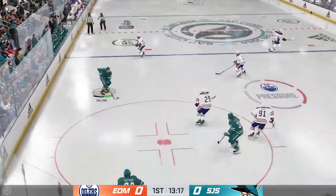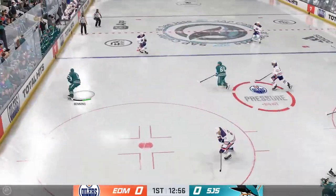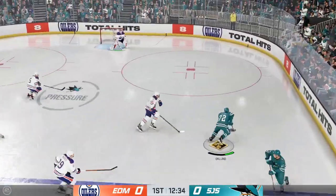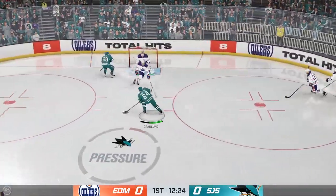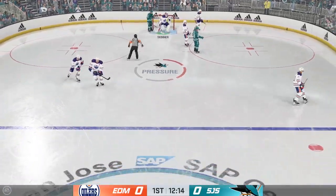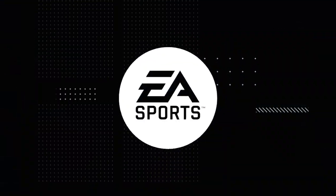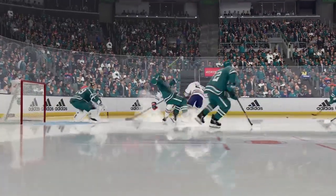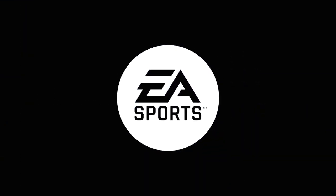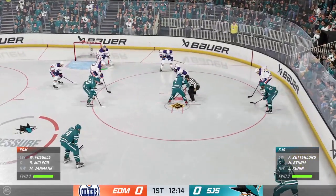From behind his own cage, he grabs the puck. Moves it quickly over to Dreisaitl. Boom! What a hit! The cliche in hockey is you want to start the game hard and physical and really set the tone, and that's what he was doing right there. Still lots of time left here in this frame. Still scoreless in this one.